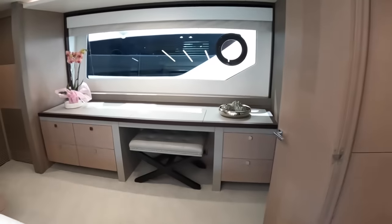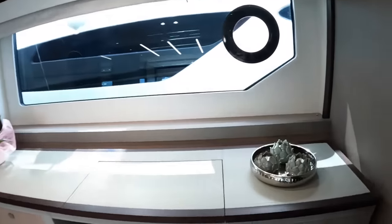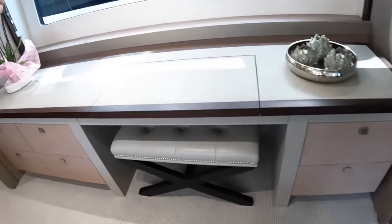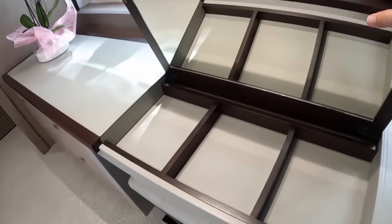So let's come right the way across. There we go, you can see how that looks. That lifts up like so.